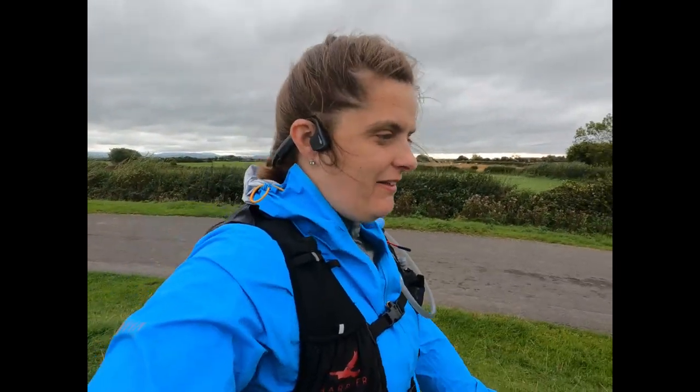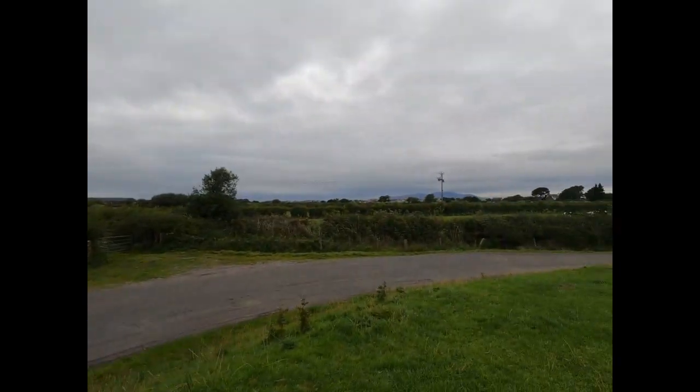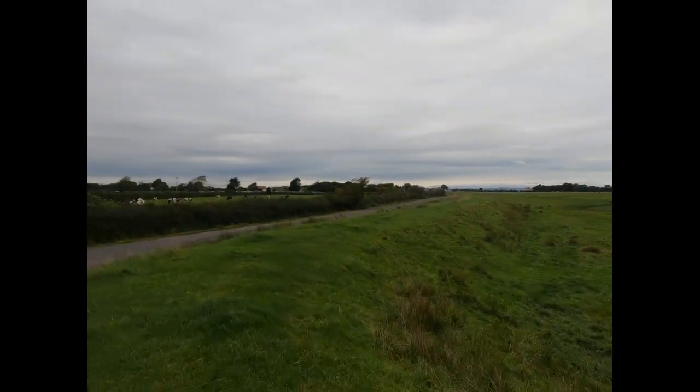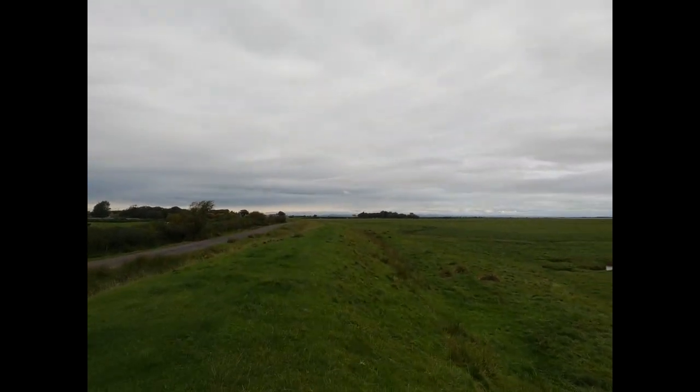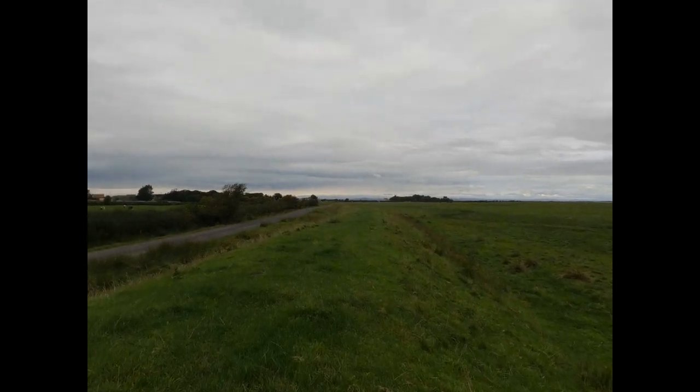Taking me across the salt marshes again. There is a raised path. Let's hope it sticks me on that. Oh, it's windy. Looks like it just follows the road, just for the sake of keeping me off the road, I think.